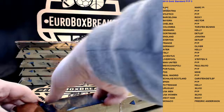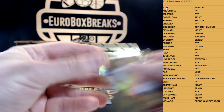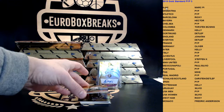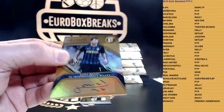Alright. Box number 2. Good luck. We got, how about Morgan Bryan, United States women to 129. Zilvio again. Then we got dynamic insert to 149, Sadio Mane for Liverpool. Liverpool is Steffen, I think, right? Yep. Then first autograph, Eric Lamela for Tottenham to 129. Eric Lamela, Tottenham is Kelly. And another autograph, how about Gary Medel for Inter to 149. Inter is Kelly again.